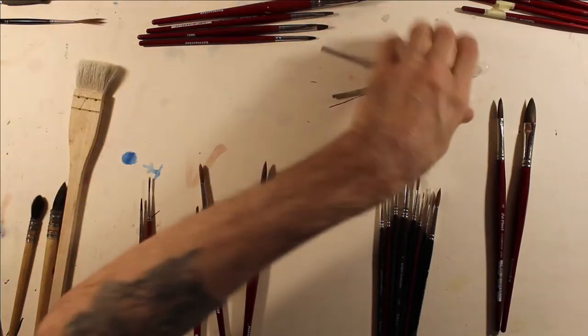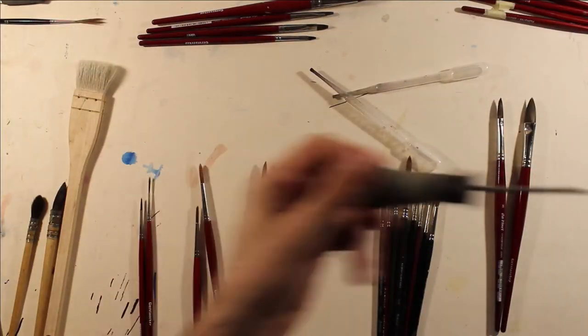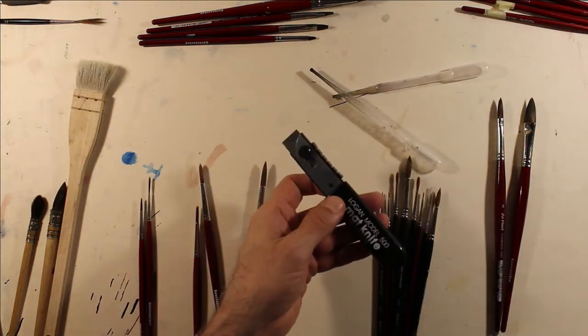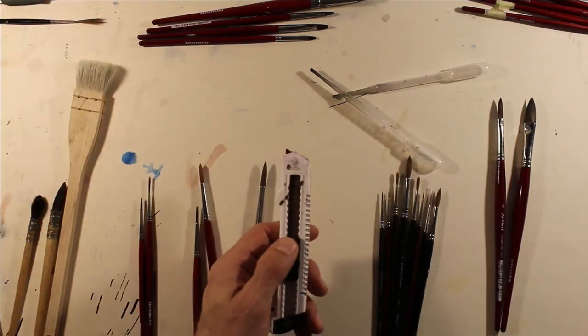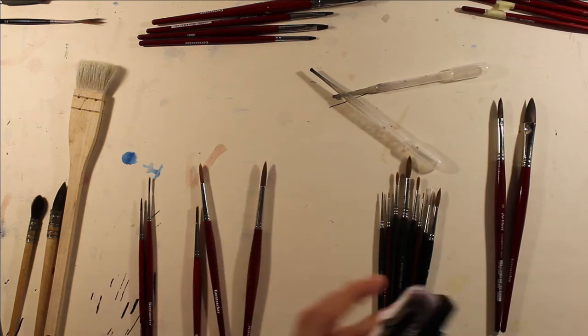Now, not absolutely everything here is for painting, unfortunately. This is not for painting, which really should go away. That's a little Logan mat cutter knife that sometimes I use and sometimes I don't. Normally I just use these kind of knives, or I've got a metal one here somewhere when I need to cut something. Those are real good.